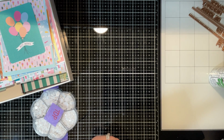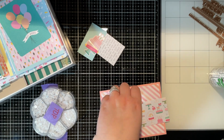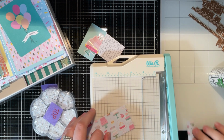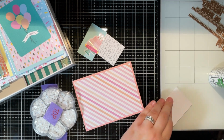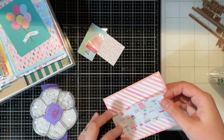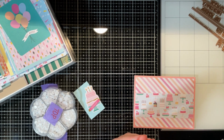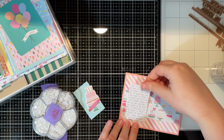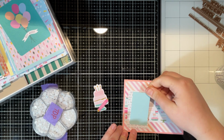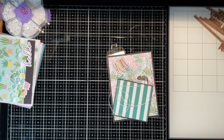I'm also adding that extra little cafe to the inside. Now for this one, I really liked the way that the birthday cake pattern paper went with the birthday cake ephemera piece, so I went ahead and paired them together. But I didn't want to put the cake directly onto the paper that has the cakes on them because I did not want the ephemera piece to get lost in the background. So I went ahead and made almost like a little platform for it to be on, using a scrap of some other pattern paper and a scrap of cardstock from the kit, and just popping it on.